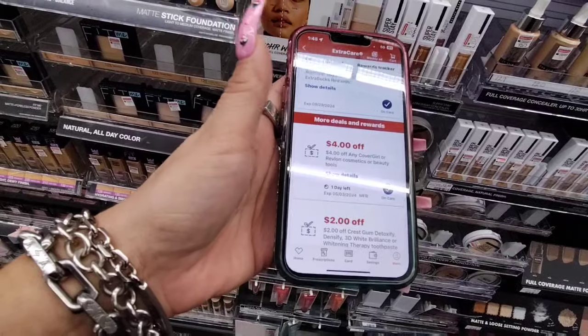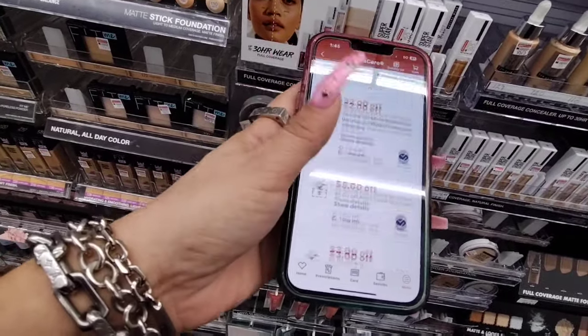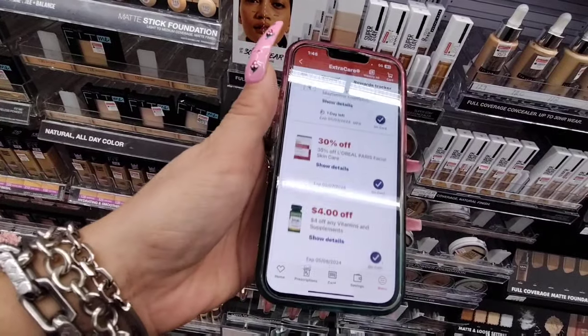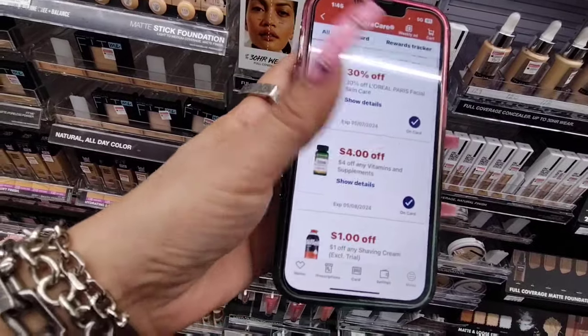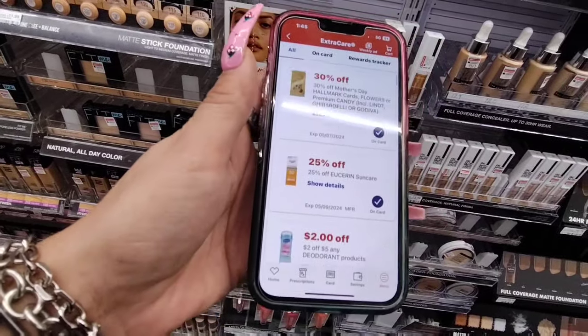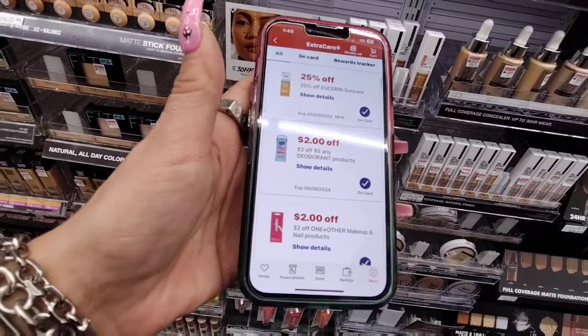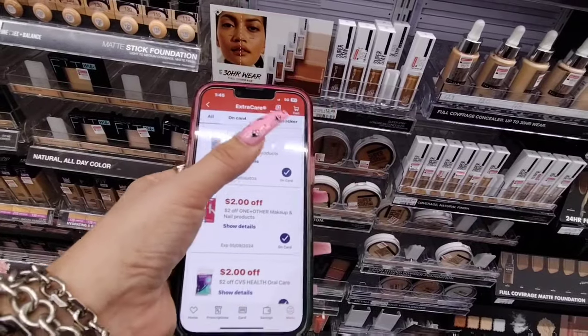All right, $4. So that's on the card for CoverGirl. I did CoverGirl. Crest, we're getting something off. We did L'Oreal. We have two L'Oreal products up there. Plus 30%. I don't know how that works, if I can stack it or what. $1 off shaving cream. 25% off Eucerin Care. All right, we need $2 off deodorant. Show details. I need deodorant.